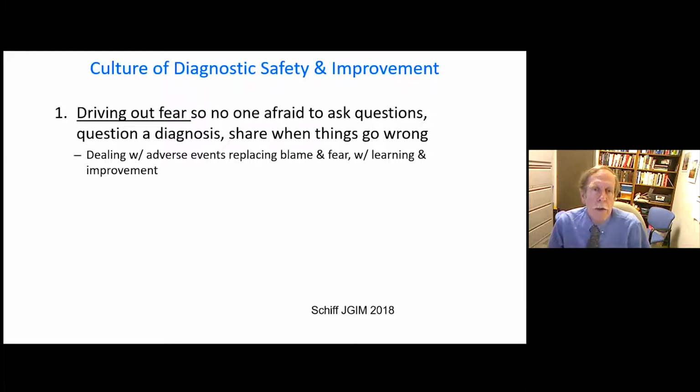Number 1, driving out fear. So no one's afraid to ask questions. When something goes wrong, the patient should be able to question it. The nurse, the relatives, instead of making the assumption that the doctor knows best and shouldn't be questioned. Questioning is very important and there should be no fear.